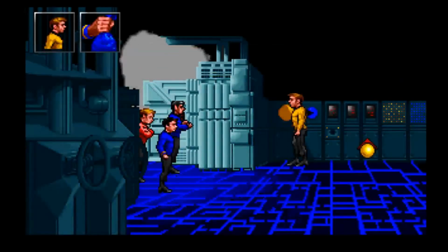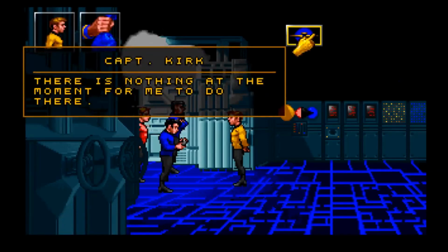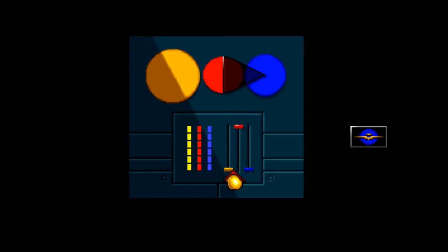Nothing happens. Well, of course, because I didn't push any buttons yet. There's nothing at the moment for me to do there. And suddenly the music or sound effects stopped because I went into that machine there. Okay, there's nothing at the moment. Let's try to do this then. Or at least do something with it.